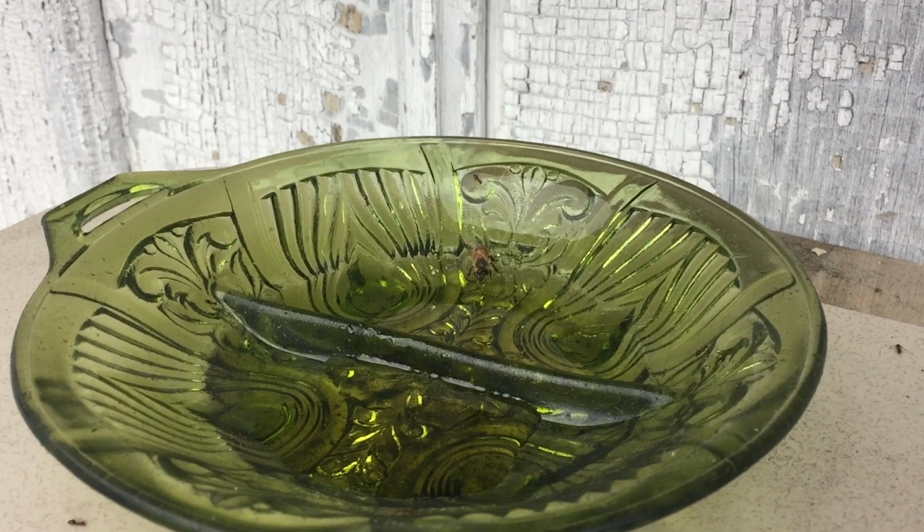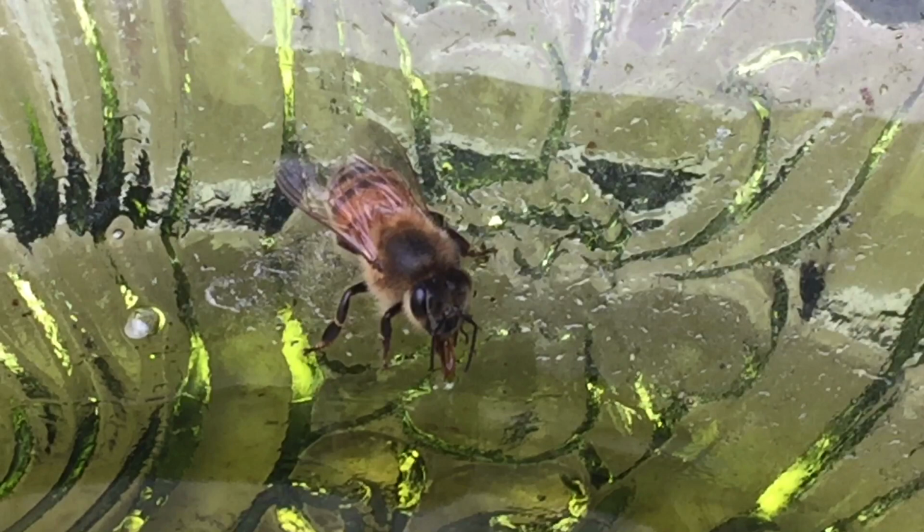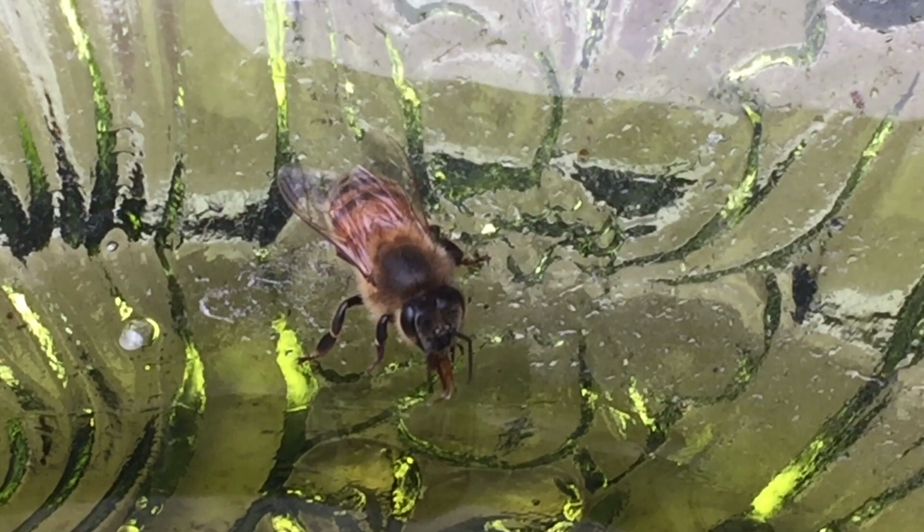Now the sun has gone down and it's getting cooler, and we have one little camper still eating honey. Fueling up for a long winter. That's the last bee for the day.